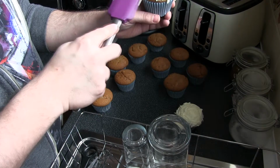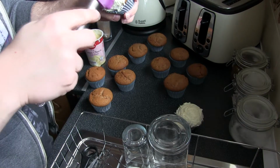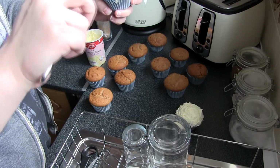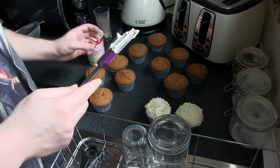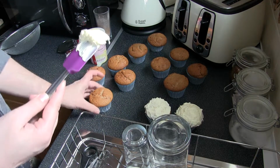So, I've had a very small bite of one of these, so I actually know they're quite moist. Moist. People don't like the word moist. Moist. You must be dry at all times. You must be completely void of moisture.